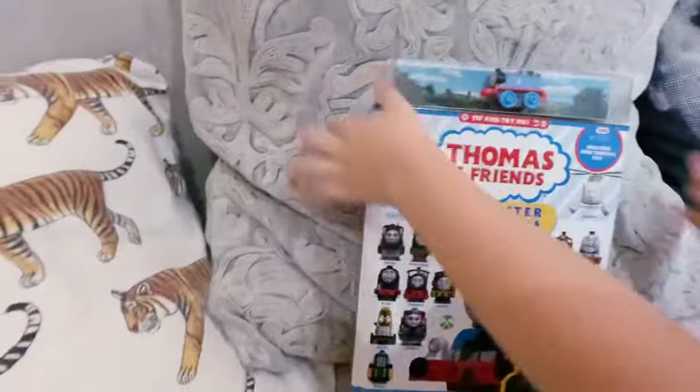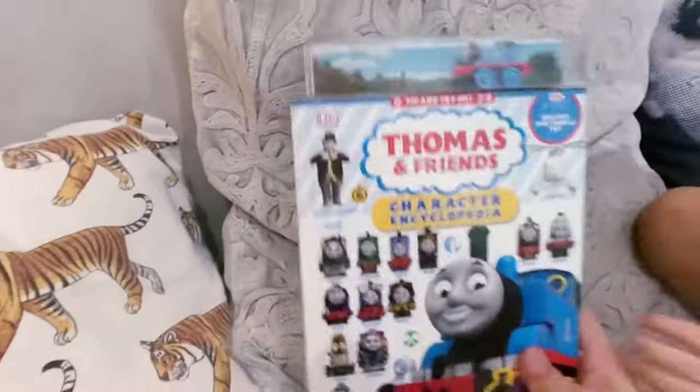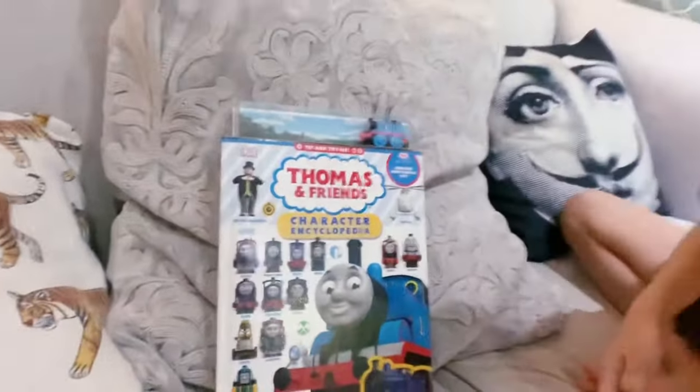Okay, how about we read through the book? It has Thomas! Let's go through the parts of the book. So, what do you like most about this book? Can you read the title first of the book?